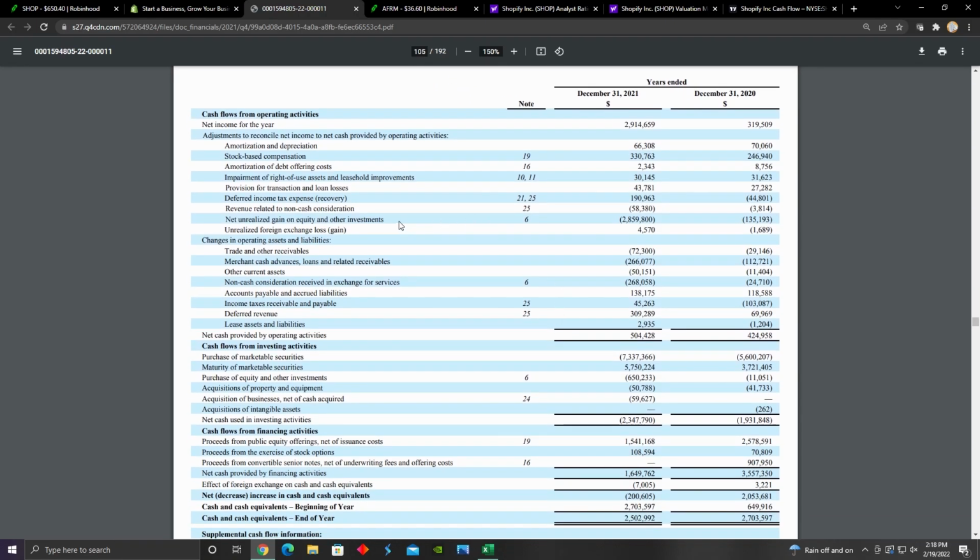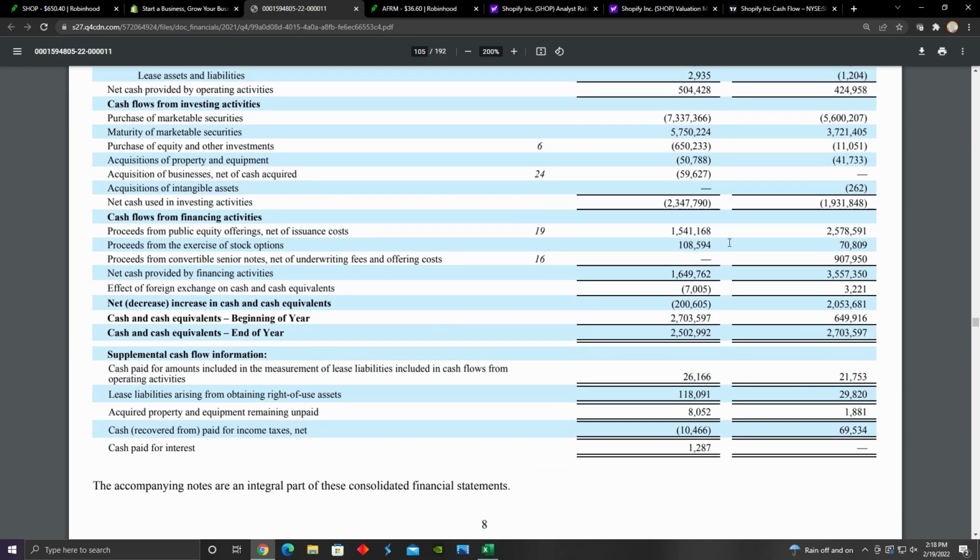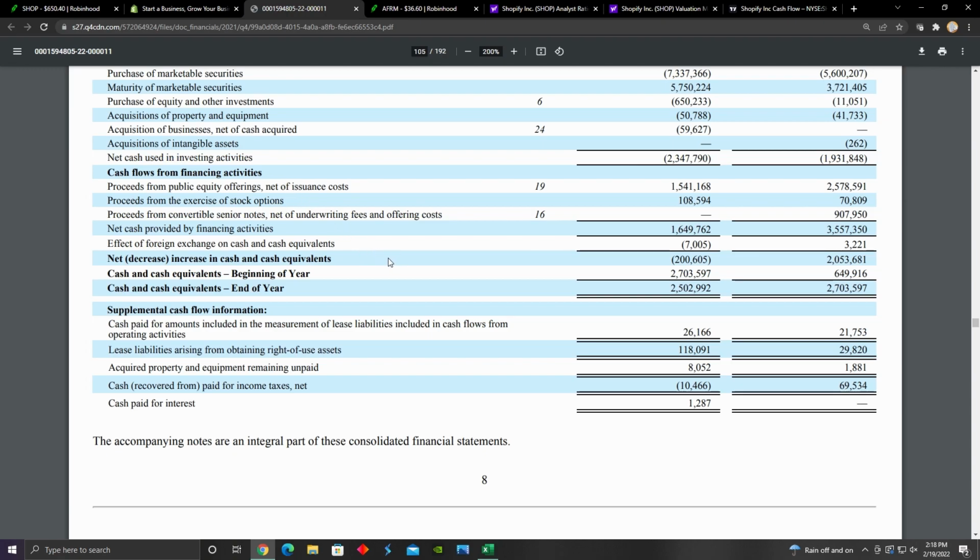And we can see that despite the fact that they subtracted this net unrealized gain, they still experienced an increase in their overall operating activities from about $424 million to $500 million in 2021. And we can see that they increased their investments from about $1.9 billion to $2.3 billion in 2021. And then their cash flows from financing activities was an inflow of about $1.6 billion, which is down from $3.5 billion, mainly because they didn't raise as much money from proceeds from public equity offerings as well as from convertible senior notes. And so their cash and cash equivalents at the end of the year actually decreased by about $200 million, from $2.7 billion to $2.5 billion.